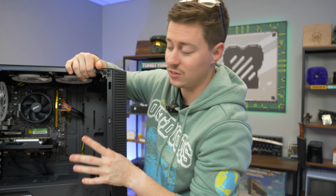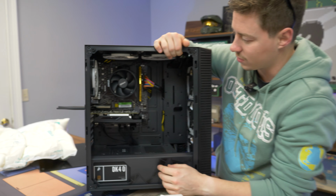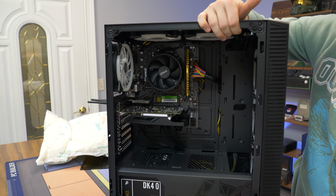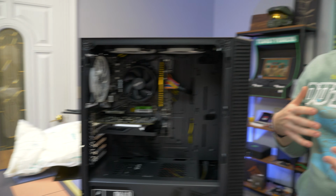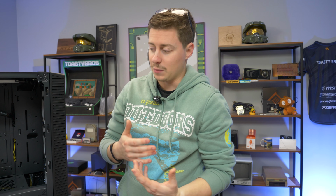But then again, if these are made in China, they might not have access to some of the name brand ones. Really cute little goofy looking Wi-Fi card. They did use an AMD stock cooler, so these probably aren't binned chips or anything. They probably buy them individually.